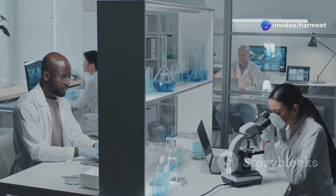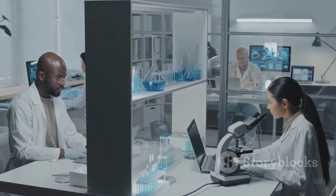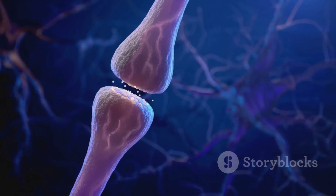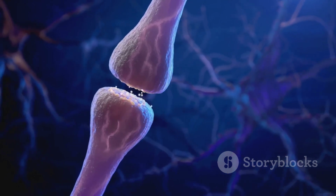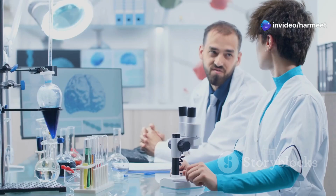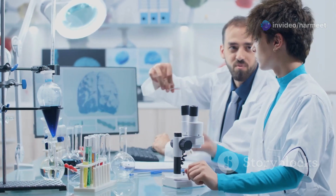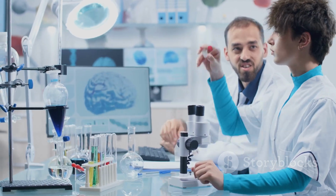The answer lies in the continuous synthesis of PKM-zeta, an autonomously active protein kinase that maintains long-term potentiation by regulating the trafficking of AMPA receptors to synaptic membranes. This ongoing production, driven by positive feedback loops, ensures synaptic strength and memory persistence despite the molecule's short lifespan.